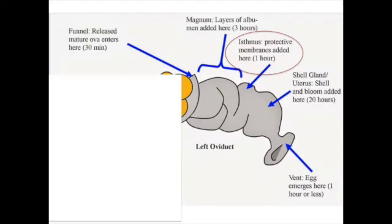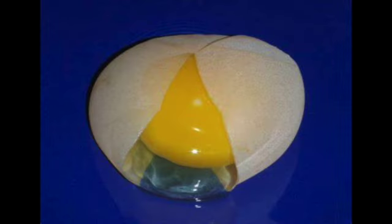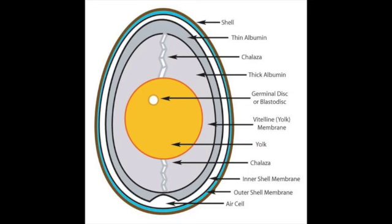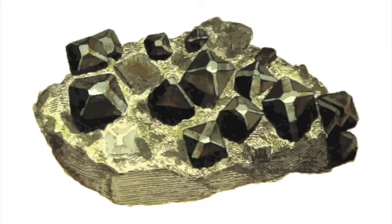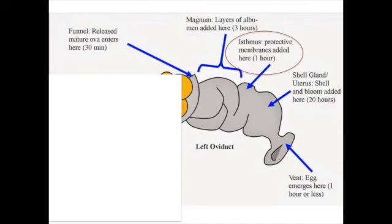The third section of the oviduct is known as the isthmus. The isthmus is a slightly constricted tube, and it is here where the shell membranes are added to the egg, along with some water and minerals. The egg remains in the isthmus for a mere 75 minutes. The egg then migrates from the isthmus to the shell gland or uterus.